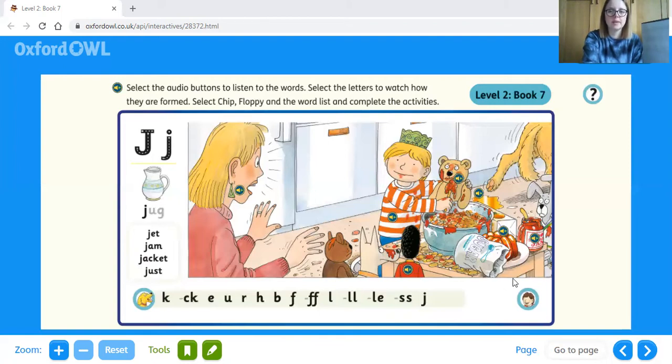Okay, now is where it gets a little bit tricky. So here, we've got one here. Now, it's a bit tricky because it's not what you expect it to be. This one here is jar. There is a jar. Can you say jar? Good. Well done.